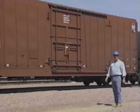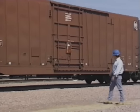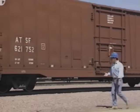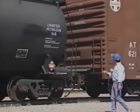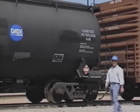This big car behind me is a boxcar. You'll see a lot of those on freight trains because they're used for hauling all kinds of different cargo. Now this next car up is a tanker car. You'll see a lot of those too. This particular one is full of liquefied petroleum gas.